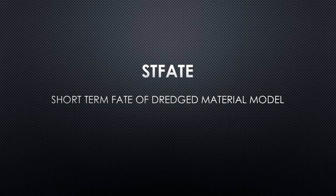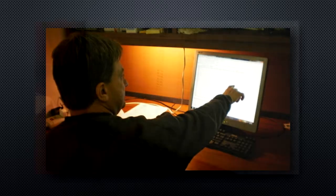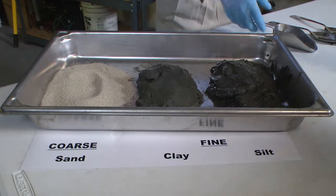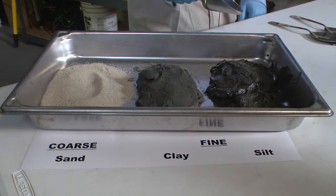One of the most important tools used to evaluate dredged material for placement is a computer simulation, ST-FATE. This simulation uses data about the disposal site and laboratory results to model whether there will be any adverse effects from the dredged material. The actual calculations of the simulation look at up to 3 types of laboratory measurements of the sediment. The first type needed is the physical makeup of the sediment.